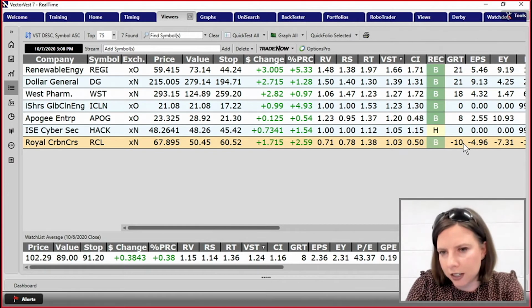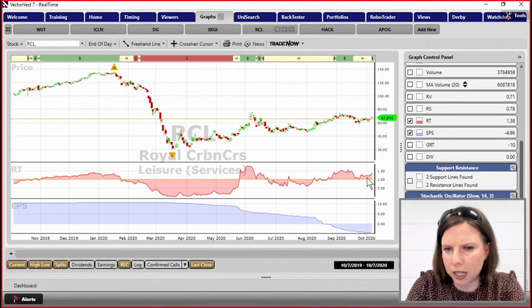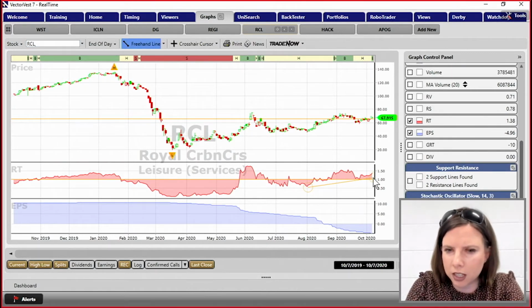And on the other hand, when we look at the RT, if we just pull up a graph on that as well, Glenn, I think that would be great. If we pull up the RT on Royal Caribbean, you can see there is an underlying trend of growth in the direction, dynamics and magnitude of that stock. Yeah, that's great. Thank you very much. So as you can see, it's broken over 1.